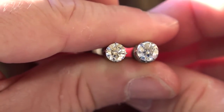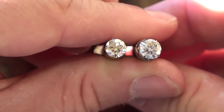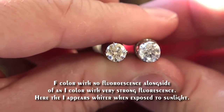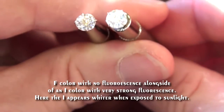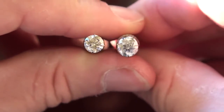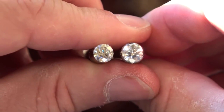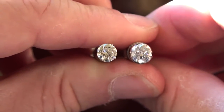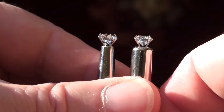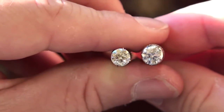With the sunlight coming in the window, I thought I'd start off this comparison showing you no fluorescence on the left versus the very strong blue fluorescence on the right. We have direct sunlight coming in the window, so we have strong UV light entering, which is going to be the lighting where you would see this in most cases. The diamond with no fluorescence is a 90 something FVS2 on the left, and the diamond on the right is an IVS2 with very strong blue fluorescence. So there is that comparison. We can see color differences more from the side, but as we turn them face up, that's where we're going to see the differences in fluorescence.